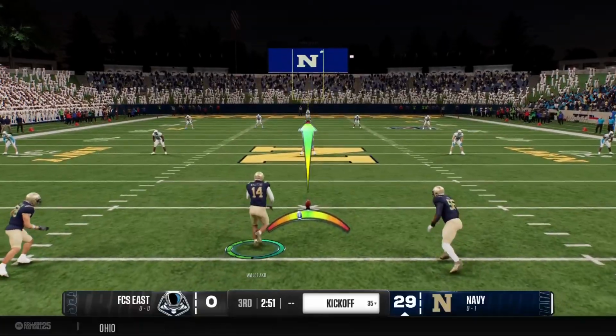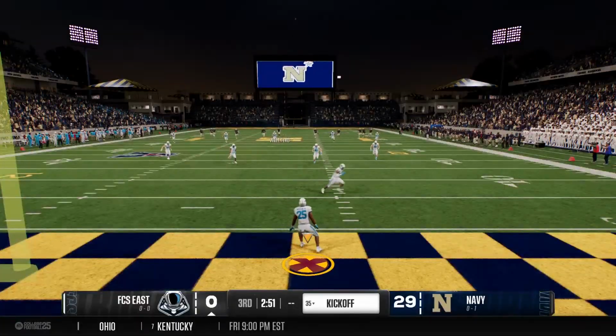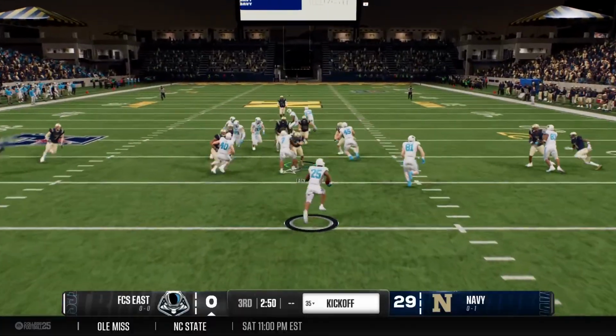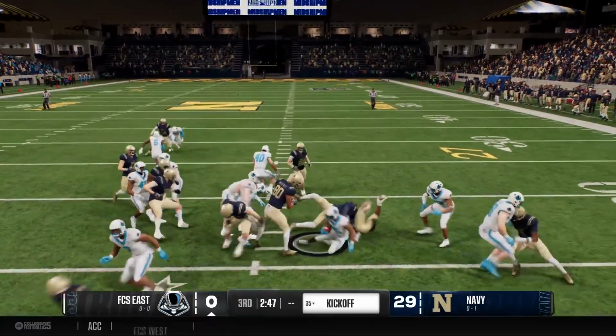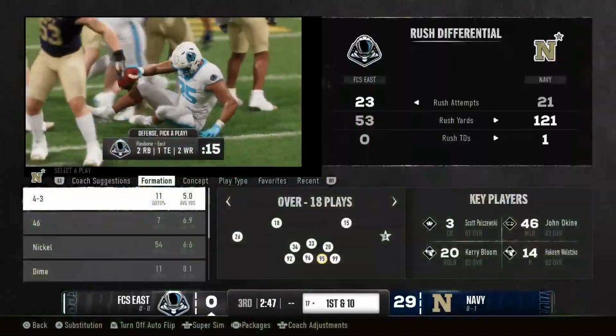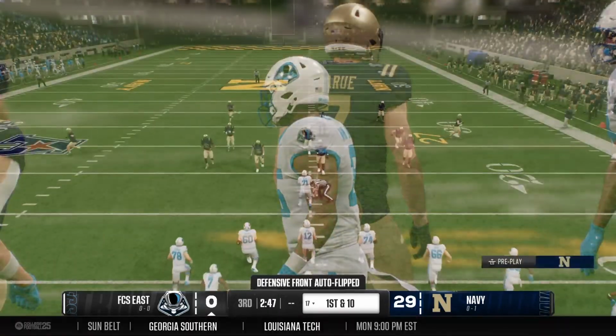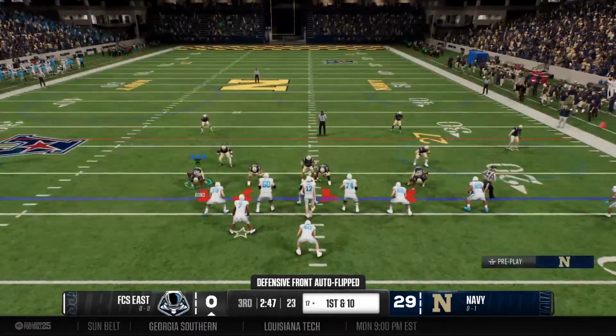Lining up to cover the kick after that touchdown drive. And he's going to bring it out of the end zone. Stopped at the 17, and he's probably second-guessing that return. And now this offense will take the field again.